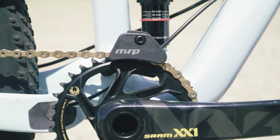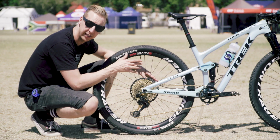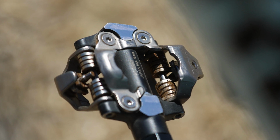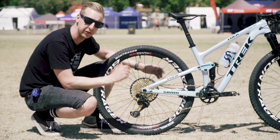Although you don't always need it with the SRAM narrow wide technology, it's just a little extra protection just in case. And pedals, just like Anton's bike, she's chosen to go for the XTR race pedal. Obviously pedal is such a personal preference thing, and that's what suits Emily so well.